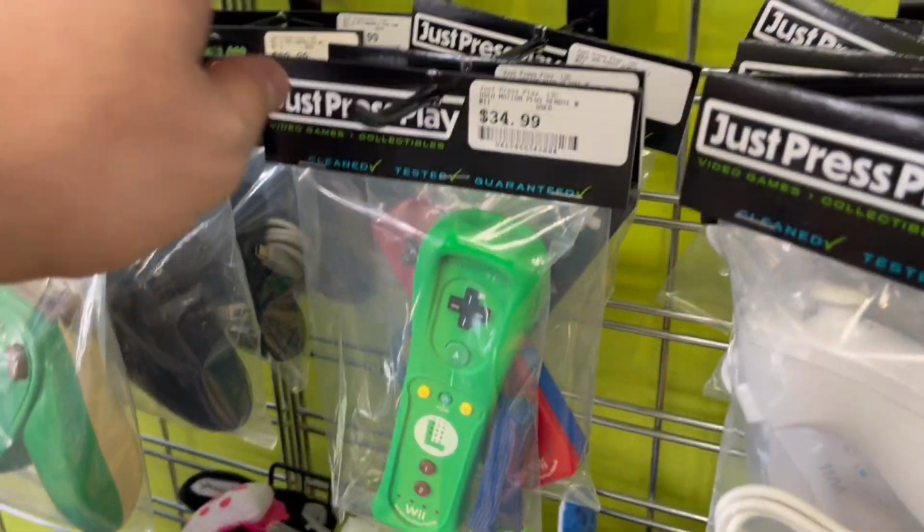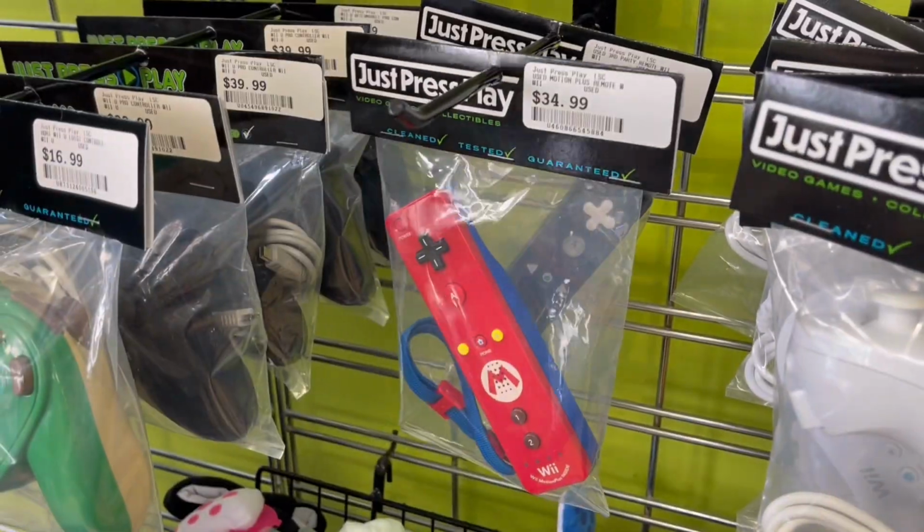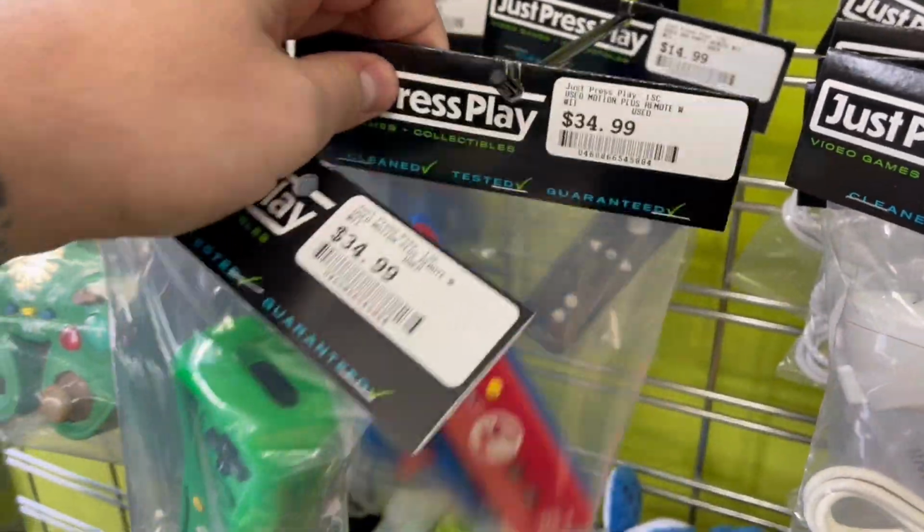But while I was there, we were getting ready to check out. I was with my wife. She said, hey, check these Wiimotes out. They're really cool. They're Mario and Luigi. And I've wanted these for forever. So I think it was Authentic Finds, if you're watching this video, I saw you just pick them up or look at them at the Goodwill. Yeah, and I ended up paying considerably more for these than you would have gotten them for.